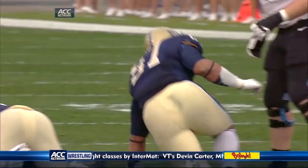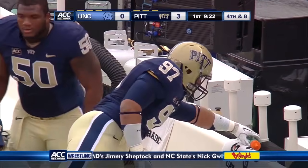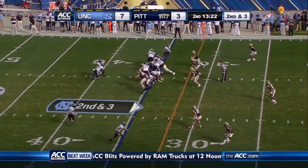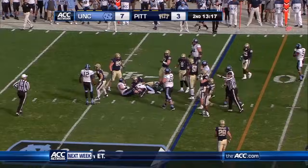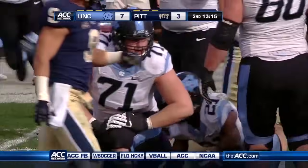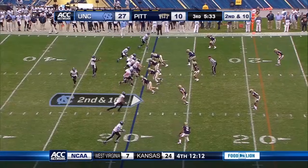He's a guy that's so quick off the ball. He beats him with an outside step and then comes inside with the swim move. North Carolina messes with your eyes. This time he puts it right into the belly, and there's not much there. Aaron Donald coming up with a stop. That'll be a loss of a yard on the play. Pitt was glad they got him.